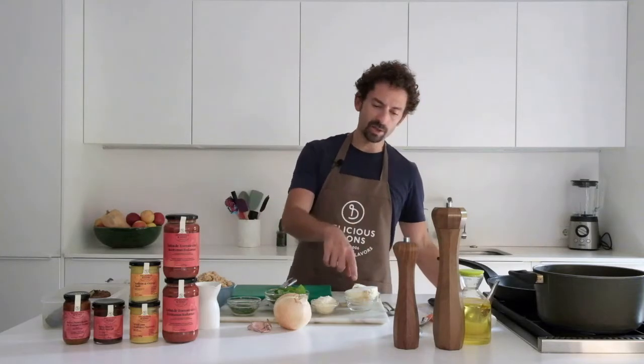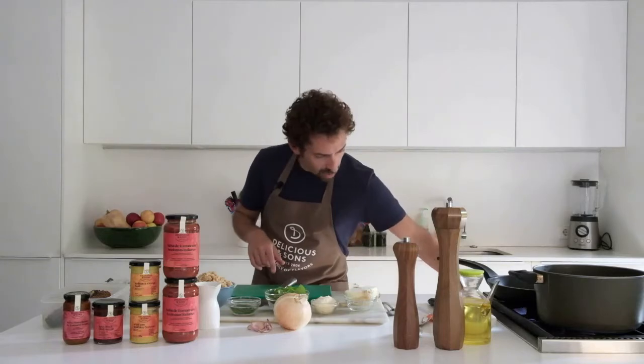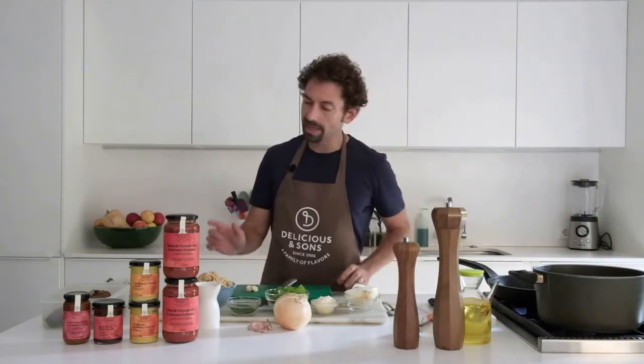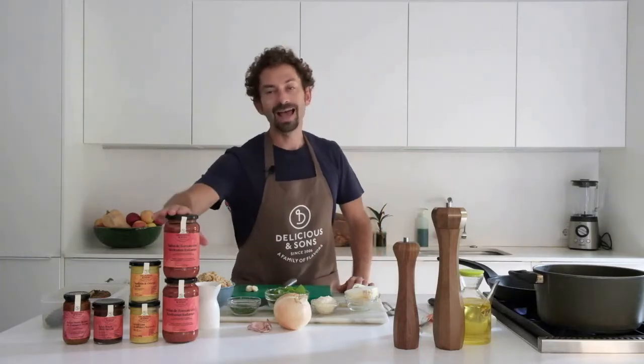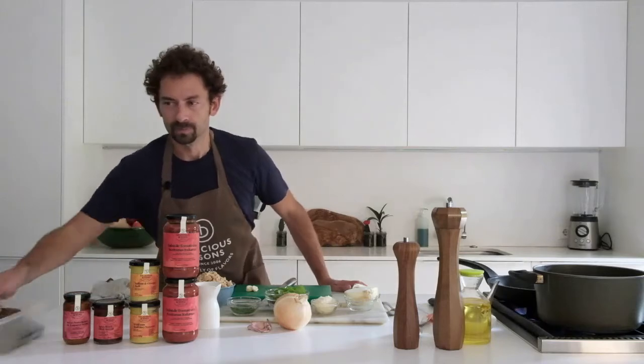First thing we're gonna do is we're gonna saute onion, okay? Here in our pan, and we're gonna saute onion with some garlic, and we're gonna get that going, and then we're gonna add in our soy and our tomato while that simmers, okay? Let's get going.